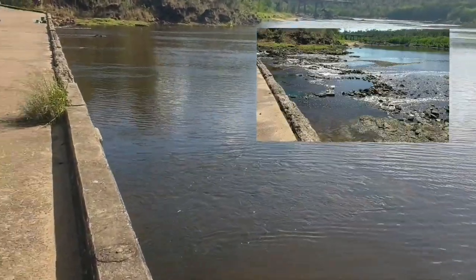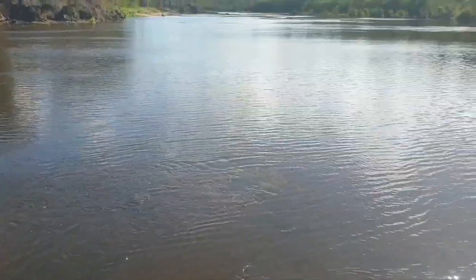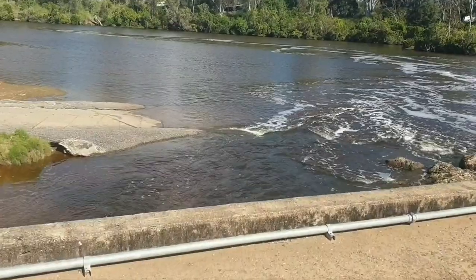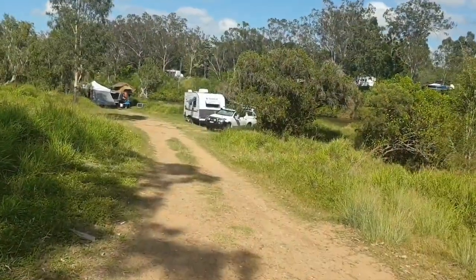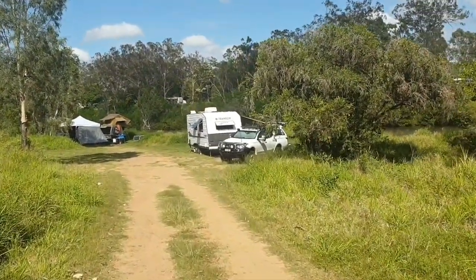Down here was where all the rock pools were. They're now covered with water, obviously, because the tide is in. And on the other side, you can see the water's flowing, beautiful. Had our morning walk. So we'll go back to camp now, pack everything up and get on the road again.